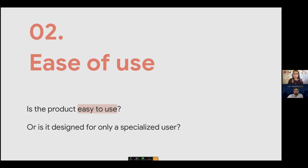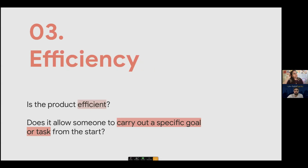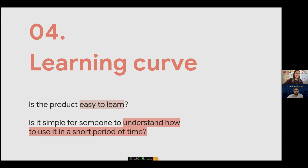So like in Google Analytics, for example, we have users who say, I just built a website and I have no idea about anything about data. And then we have users who are data scientists, analyzing every single day. And so our product has to be easy to use for both of those people and be effective at accomplishing their goals. And then to dive more into what efficiency actually means, it just means can that user complete their task from start to finish. That's basically efficiency, not too complicated.